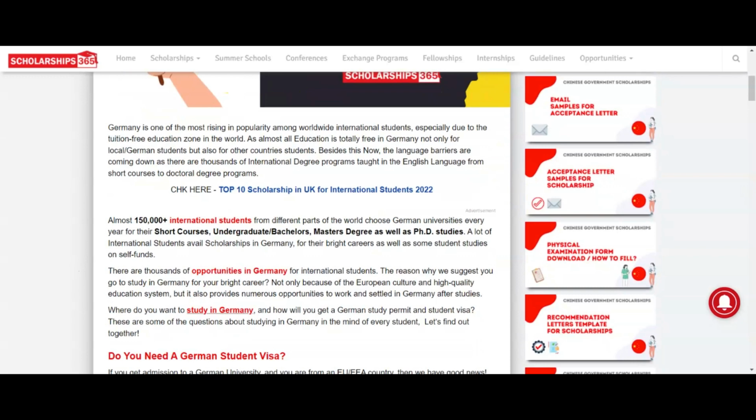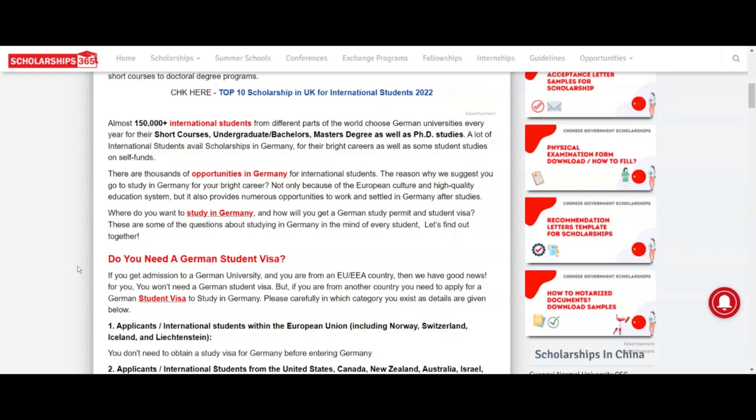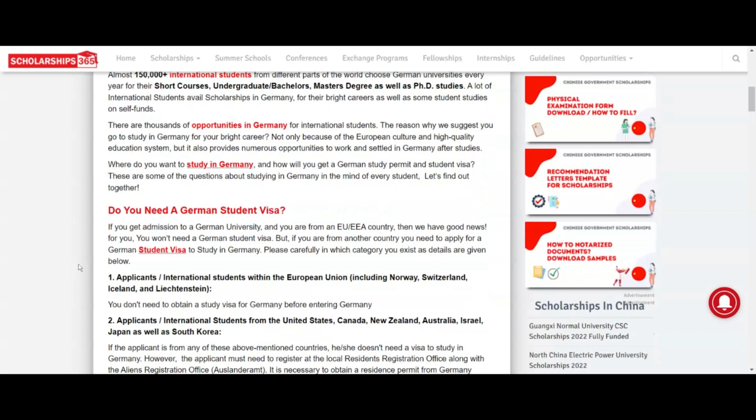The reason why we suggest you go to study in Germany for your bright career is not only because of the European culture and high quality education system, but it also provides numerous opportunities to work and settle in Germany after studies. Where do you want to study in Germany and how will you get a German study permit or a student visa? There are some of these questions about studying in Germany in the mind of every student. So let's find out together.